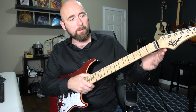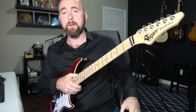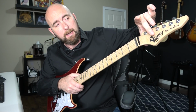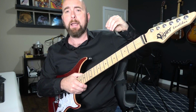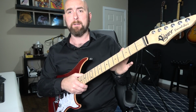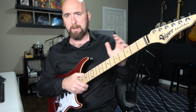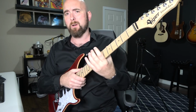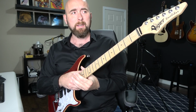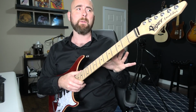You'll notice a very interesting string retainer system that looks like the ball ends of strings. They actually float with the strings and move with the strings. And the tuning stability is really second to none on this guitar. I was really blown away by it. Right out of the box, this was tuned up, I played it, used the tremolo arm, I couldn't knock it out of tune. So they have a few things involved in keeping the tuning so stable on this.